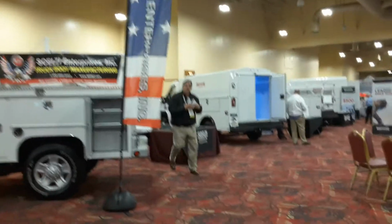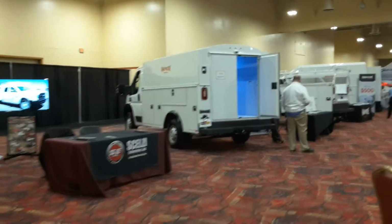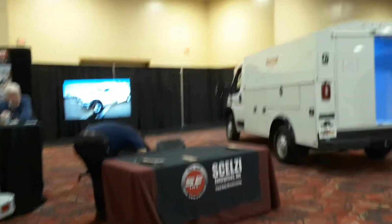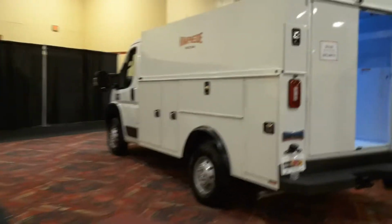That's the industry standard of the white trucks and vans, service vehicles. It's pretty much signature mark. You see that coming down the road, you know they're gonna save somebody's day and make their day better.